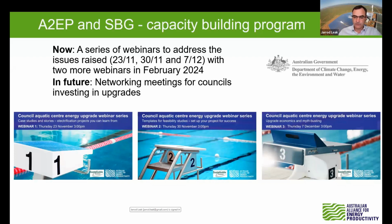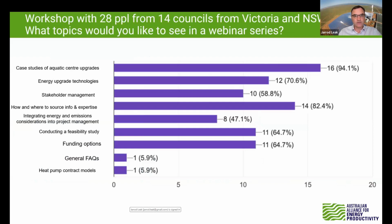So I said these first 3, you may be asking, why did you choose that? And this came from that workshop. These were the results from the workshop. It was very clear, the councils saying, please help us with case studies. We need to understand how it was implemented elsewhere, who's done it, what sort of technologies have they employed. And so that is the first one that we're going to address, and that's what we're doing today.